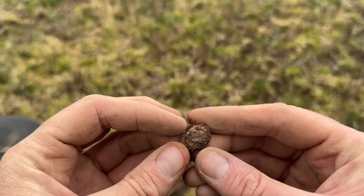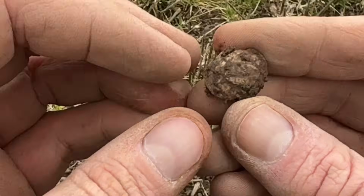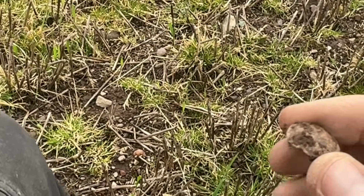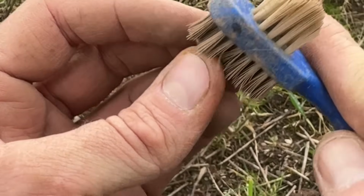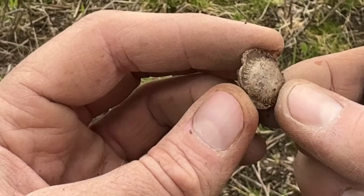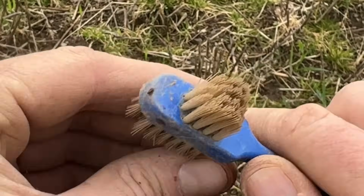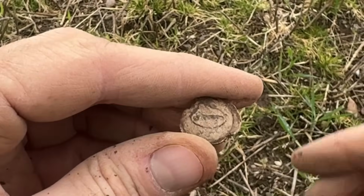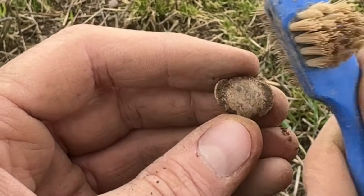I think it's a seal, maybe some writing on there, maybe not. Let's see. It is. Yep, definitely got some writing on here. Right, it's not in great condition, but hopefully I can identify it. Muller's, I think that says.